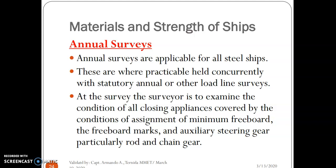At the survey, the surveyor is to examine the condition of all closing appliances covered by the conditions of assignment of minimum freeboard and the freeboard marks, and the auxiliary steering gear, particularly rod and chain gear. Okay, so this is annual. This is to be carried out annually for all steel ships, and concurrently, this is a survey with concentration on examining the condition of all closing appliances.